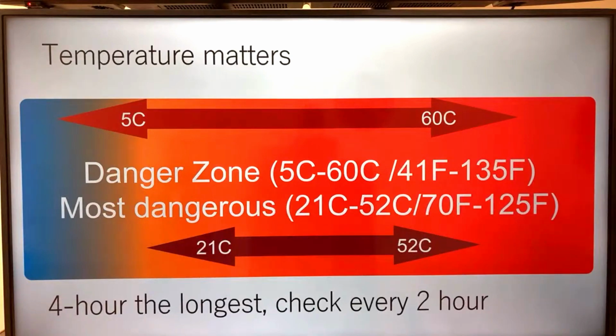And of course, rather than me talking about this, you can definitely Google them and know more about food safety temperatures, time/temperature control safety foods, safe cooking temperatures for different types of food. So please check them and study them in more detail.